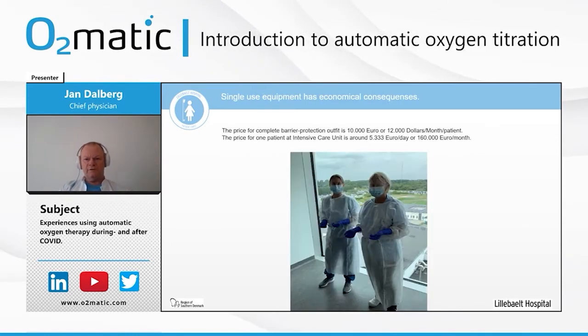Here you can see on the right side in the slide a specialist in infectious diseases teaching a young doctor on the left side. And that is very, very important in this pandemic. And then we tried to calculate the price for a complete barrier protection outfit. It was around 10,000 euro per month, per patient. The price for one patient at the intensive care unit is around 5,000 euro per day, which gives us 160,000 euro per month.